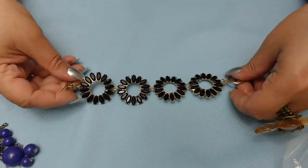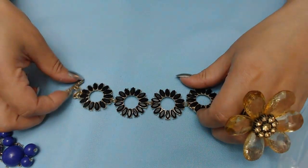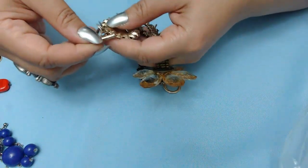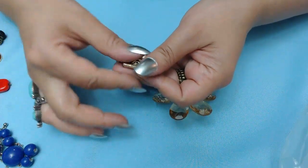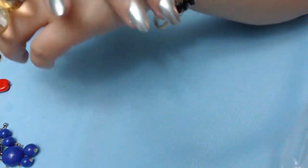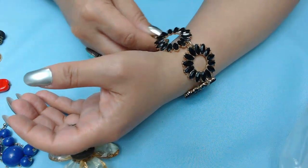Okay, this is a bracelet here. No marks on here. No, nothing. I don't know what's going on here. Maybe there was something hanging here. I don't know. But let's see if I can close this. Let's see. Oh, nope.